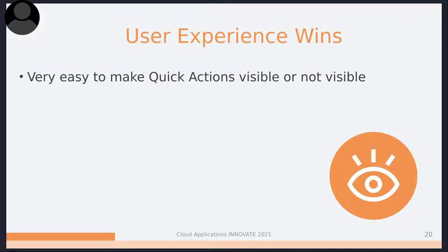Okay, another user experience win is it's very easy to make quick actions visible or not visible. Not only fields on the page, you can make actual page quick action links that go to responsive pages visible or invisible. Initially, when we went through this experience with the HR admin subject matter experts, we turned on all the quick actions and all of the attributes on the pages. So we had a lot to handle and the pages looked very overwhelming, but we were able to parse through them, identify quite a few quick actions that are not relevant for this organization, make them go away, and we ended up with a pretty clean, easy to view page.